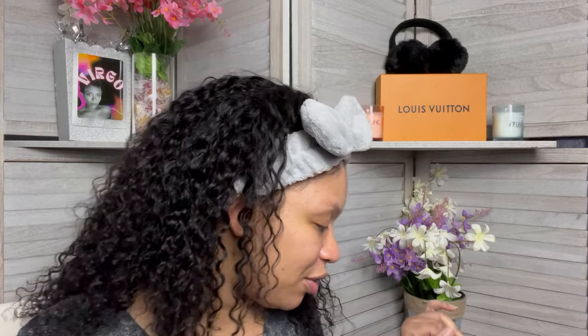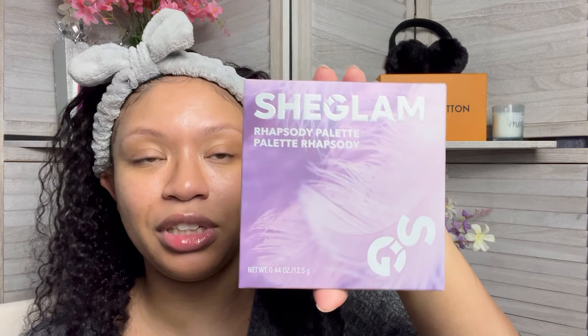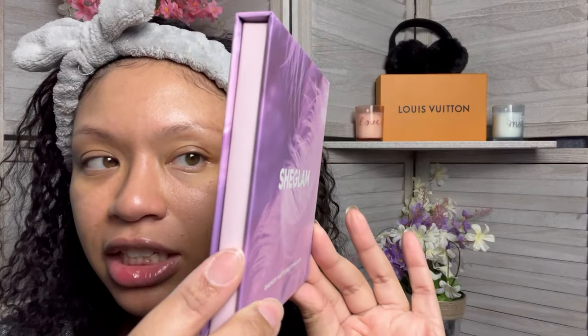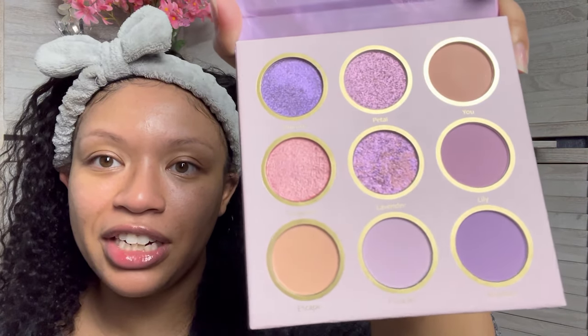And the final thing that I have in my little haul is the SHEGLAM Rhapsody palette. The colors in here are stunning, if I remember correctly. The colors in here are just absolutely beautiful. Okay, this is what the outside packaging is looking like. Get into it. Take your booty and get into it. Isn't that just gorgeous? And I love how the pan has that iridescence around it.